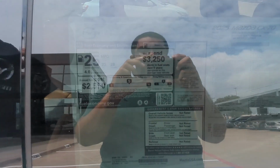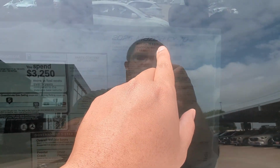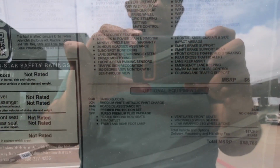Alright guys, coming up to the window sticker here on this vehicle, it is a 2025 Mazda CX-70 in Rhodium White Premium over the Tan Nappa leather interior. As you can see, this is what comes with the vehicle standard, which is pretty nice. Kind of let you guys get a clear picture for it. And then coming down here are going to be your options.